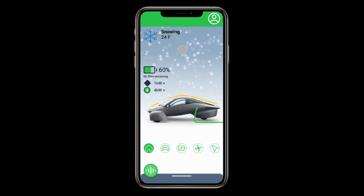Because the Aptera has solar panels built in and its aerodynamic design, the Aptera is always closely connected with this environment. So I thought knowing the weather and displaying the weather would be a nice touch. And so each weather pattern will have its own animation, which I don't think is out of the realm of possibility because all of our weather apps nowadays have their own special animations. And so I thought this would be a nice area to have that weather animation, and it would also even fall on top of the car.